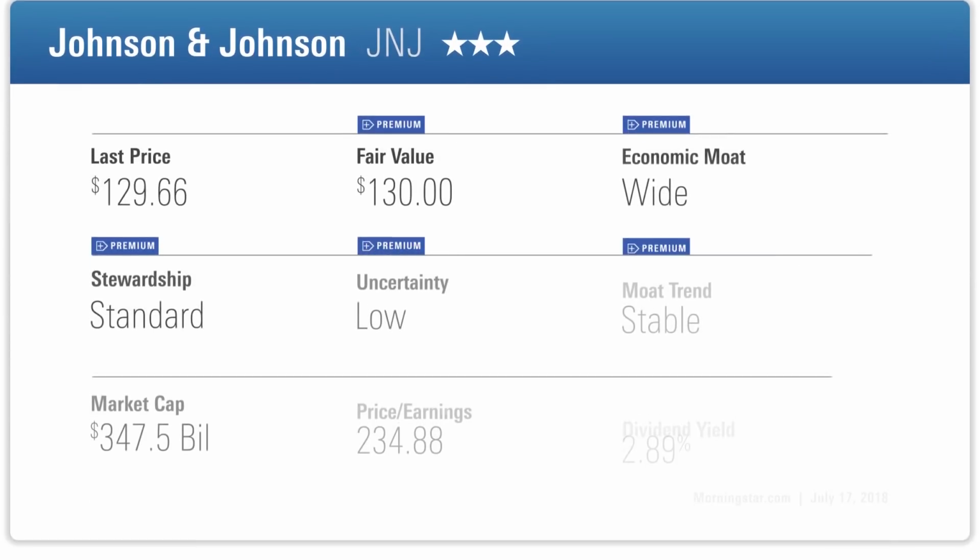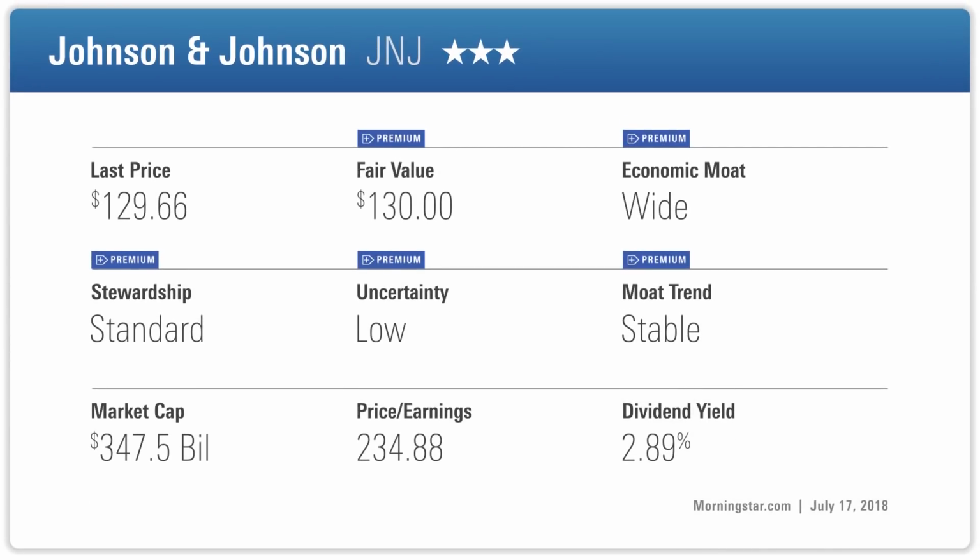As we look ahead, we do expect this growth to moderate somewhat as increasing generic competition slows some of the drug growth. But overall, we think the company is very well positioned, and we continue to view the company as rated with a wide moat and a valuation of $130, pretty close to where the stock is trading right now. So we view the company as largely fairly valued.